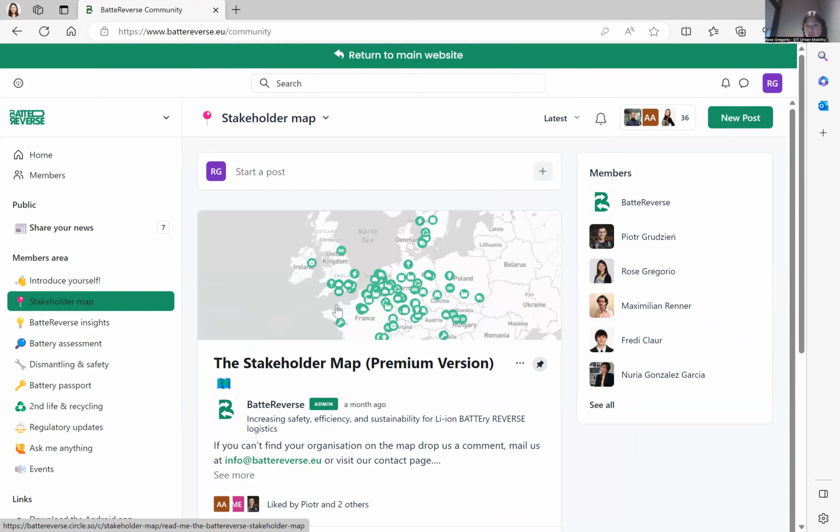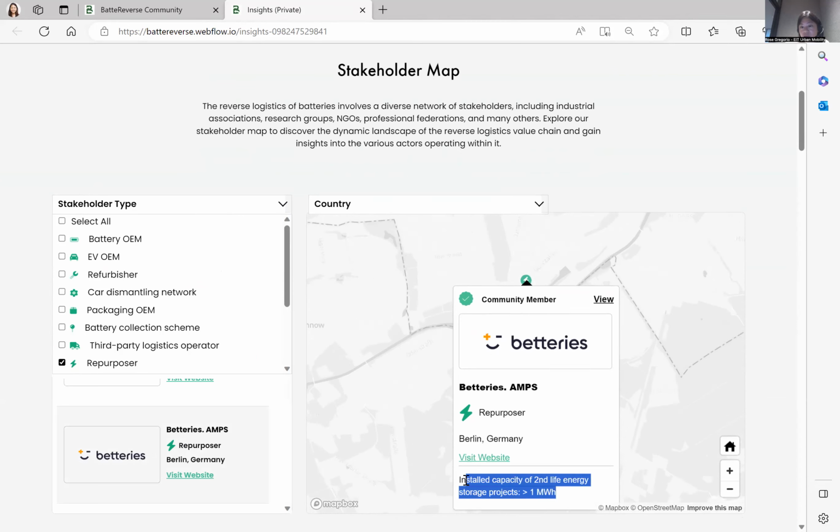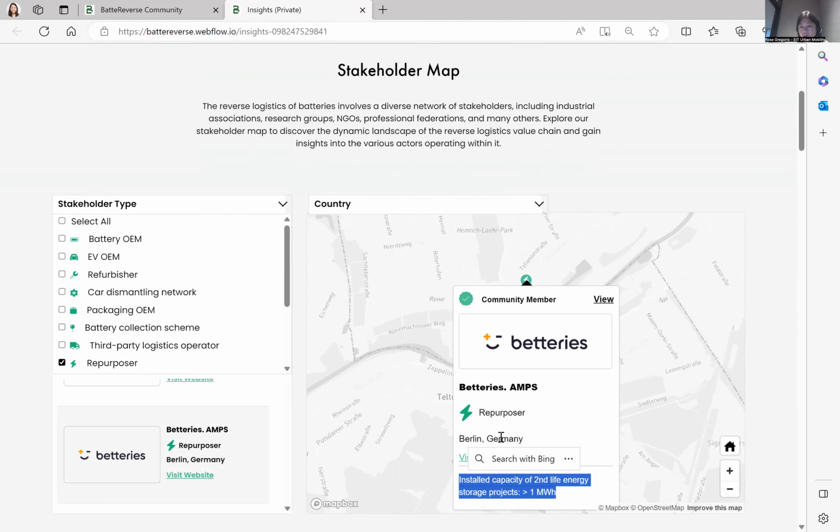And Piotr has shown you that there are many different stakeholders that we have mapped already. But what the premium version can provide is more information about the capacity of Second Life energy storage projects. Let's say, for example, if you would like to check a repurposer, and for example, you would like to check batteries, we would have exclusive information here about the installed capacity of Second Life energy storage projects.